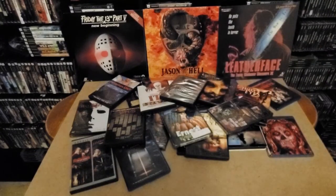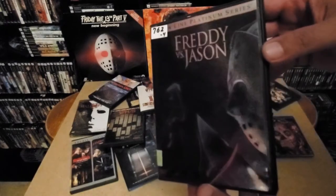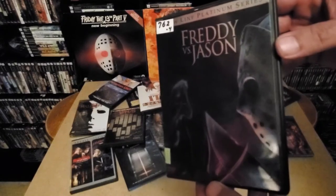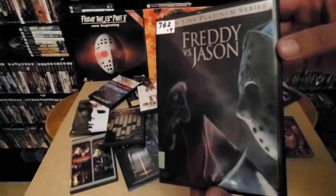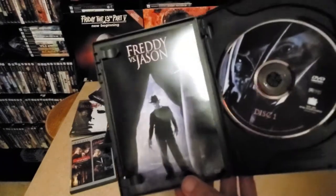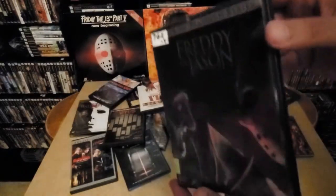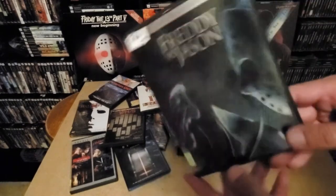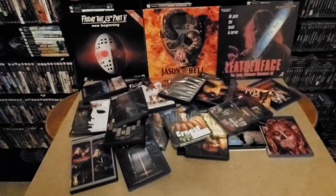$0.75 to $3. All right, next up here we have Freddy vs. Jason. I actually just watched this for the first time the other night. Now, I probably watched bits and parts of it in the past, but this is the first time I watched it from beginning to end. And it's just a ridiculous movie. I mean, it's not a good movie, guys. I'm not going to front. I love the Friday the 13th series. It's right up there with Texas Chainsaw Massacre to me, but that's not a good movie.